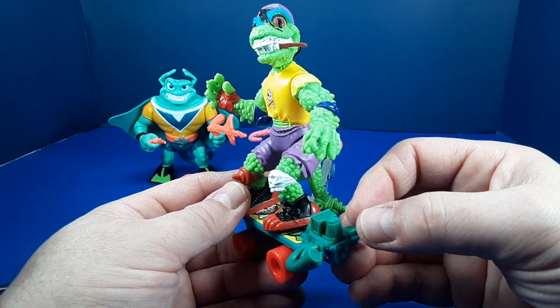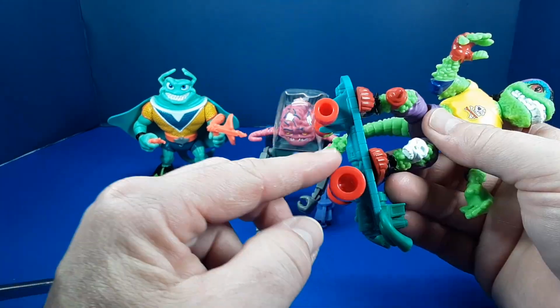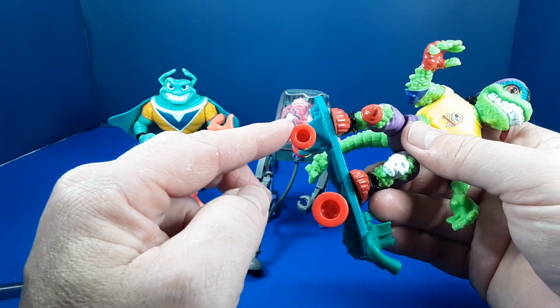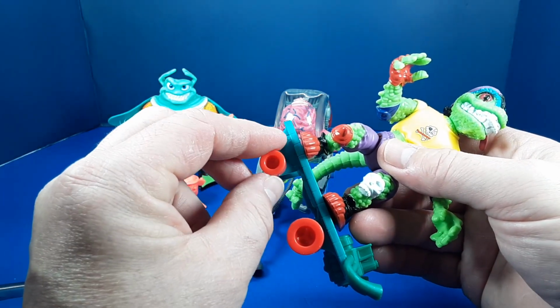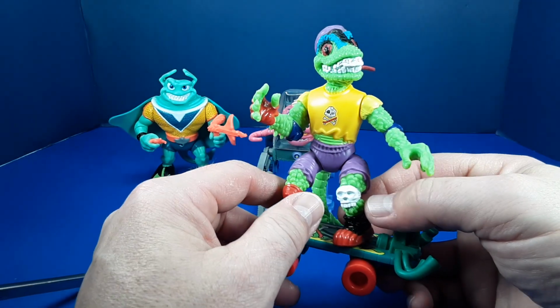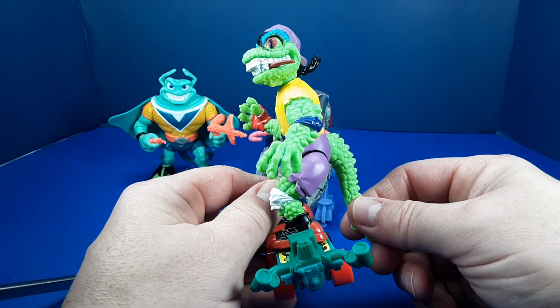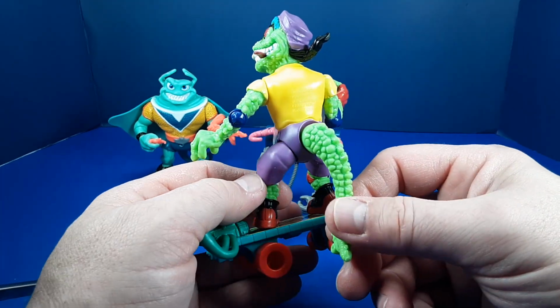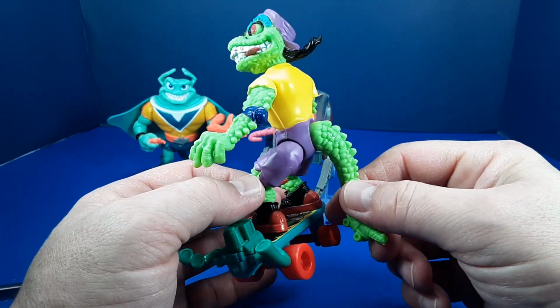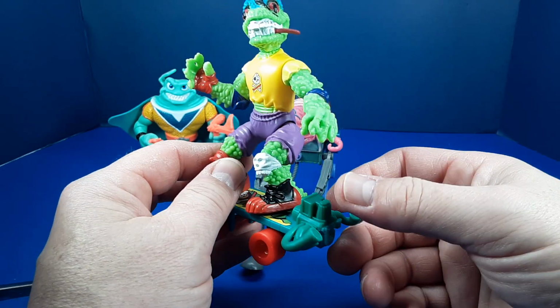Mondo comes with only one accessory, that being his motorized skateboard. The wheels on it do roll, but the front wheels don't roll all that well. Nice paint applications on him. I know some of these Turtle reissues don't have all the same paint applications that they came with in the original line, but I don't have any original figures to compare them to.